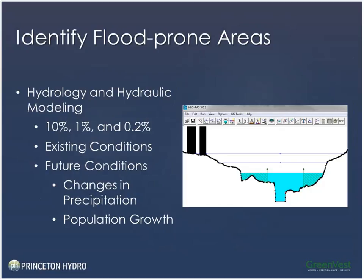The three storms we were modeling were the 10%, the 1%, and the 0.2%. For those of you that are more familiar with year recurrence intervals, the 10% is the 10-year, the 1% is the 100-year, and the 0.2% is the 500-year storm. We shy away from using the 100-year versus 500-year terminology because it can be very misleading. Many people interpret a 100-year storm as only happening once every 100 years, where really it's statistical probability. So each year annually there's a 1% chance of a storm of that size occurring, and it's independent of the year before.